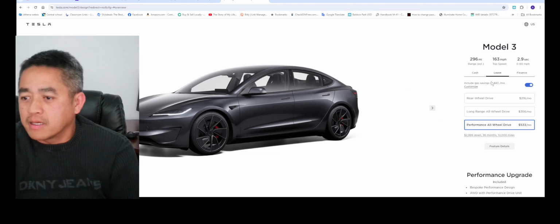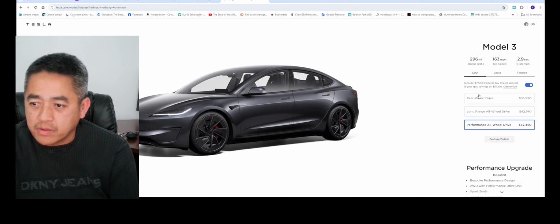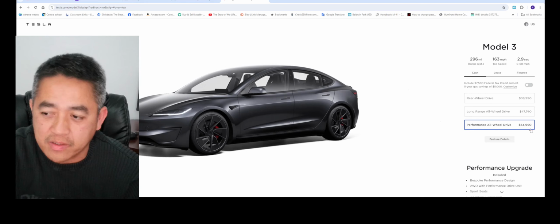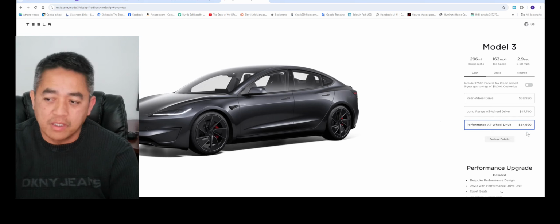All right, so here is the website. Your Tesla, they always have it on lease, so we can just make it go to cash options here. And we just click over to without the federal tax credit. You can see right here, it's $54,990. If Tesla didn't care about the $7,500 tax credit, this car would have been at least $65,000, right? But in order to qualify, the government set a price cap of $55,000. So that's only $10 more, and it would go over and wouldn't qualify.